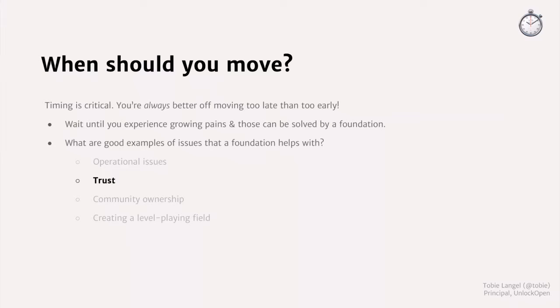Another common reason to move to a foundation is when you really start to have trust issues. Someone holds too much power in the project, owns the copyright, owns the trademark, and other players are starting to question the motivation and as a result, are not engaging fully or even taking a step back.